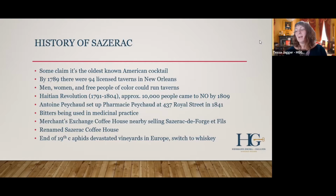Not only today do we have these looser restrictions around alcohol, like go cups and stuff like that, that have obviously started to become more popular in other cities since the pandemic, but have always been here in New Orleans. There were also other things that were a little less restrictive, such as the fact that men, women, and free people of color could all run taverns in New Orleans.